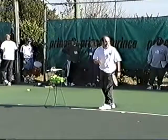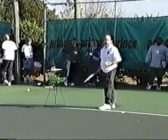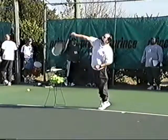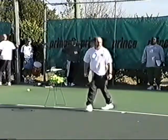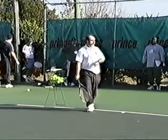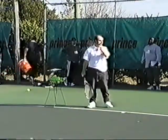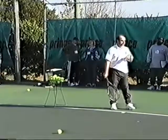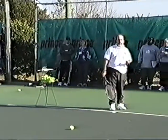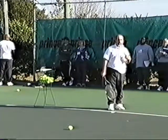Where do you get more spin if it's not with that brushing motion? Have your girls and your guys use their legs to get more spin, okay? With the same kind of a motion. Did you see that? That's why Serena and Venus and a lot of the women on the tour have such weak slice second serves. They don't have big topspin serves because they don't use the legs.